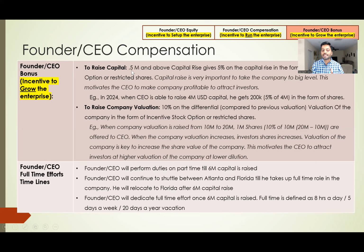Any capital that is raised on top of half a million, 400K, will have 5% of the capital raised in the form of shares, which will be vested over a period of time. And then when we raise the valuation, based on the difference of the valuation, 10% of the valuation would be in terms of the shares.